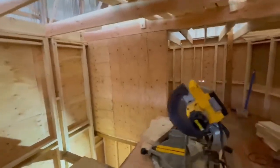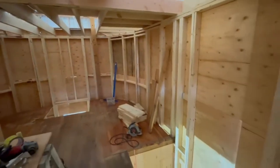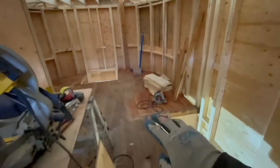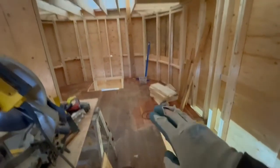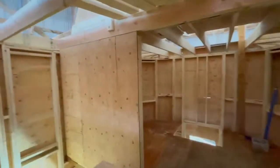All right, so we got a bedroom wall. Tomorrow's project: replace these three boards right here and then build the other bedroom wall, and then I have a door opening. Check that out.